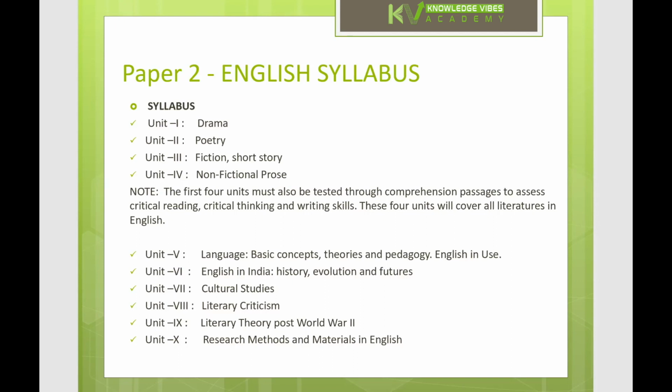So here, the unit is language. That is basic concepts, theories, and pedagogy. As far as I know, all the university syllabuses and autonomous college syllabuses have this ELT paper. I think most of you are teachers already, so you may be handling this ELT also. Starting from A. S. Hornby, that is basic concepts, dialect, idiolect, register, all these concepts of phonology, phonetics, everything. All that comes in this.